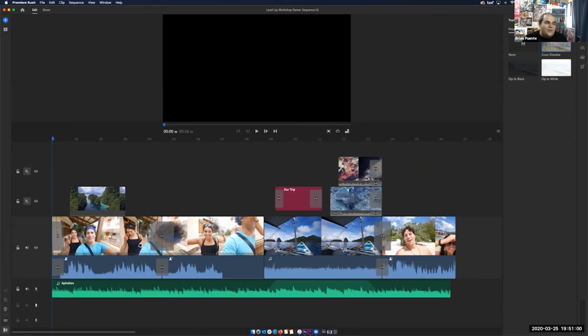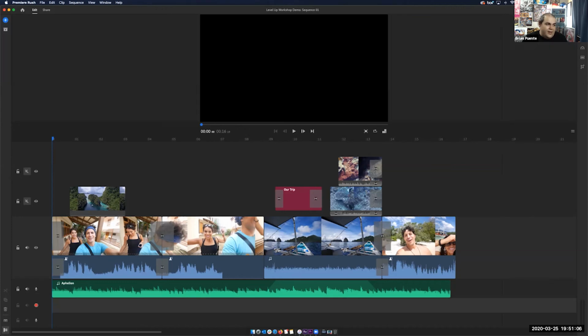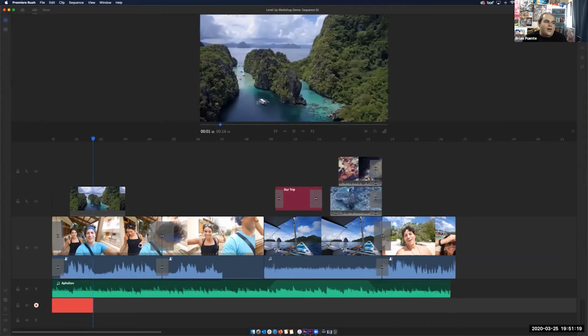But to do a voiceover, you select the clip that you want, and then there's this little recording button right here. I'll click on that. That arms the track. They call it arming the track. It shows up red, and then when you click on this red button, it's going to count us in after we allow microphone access. And then it will record a voiceover of what I'm talking about. We're gonna go.